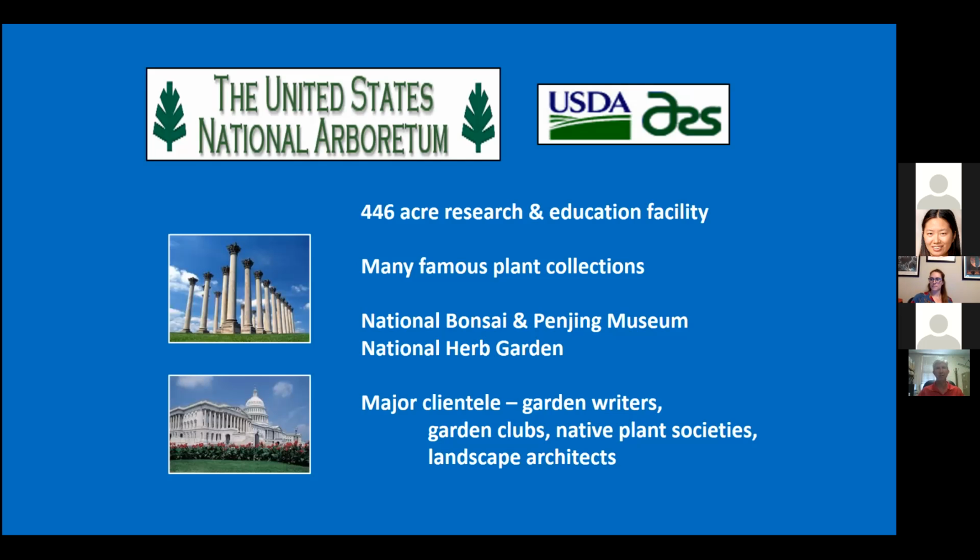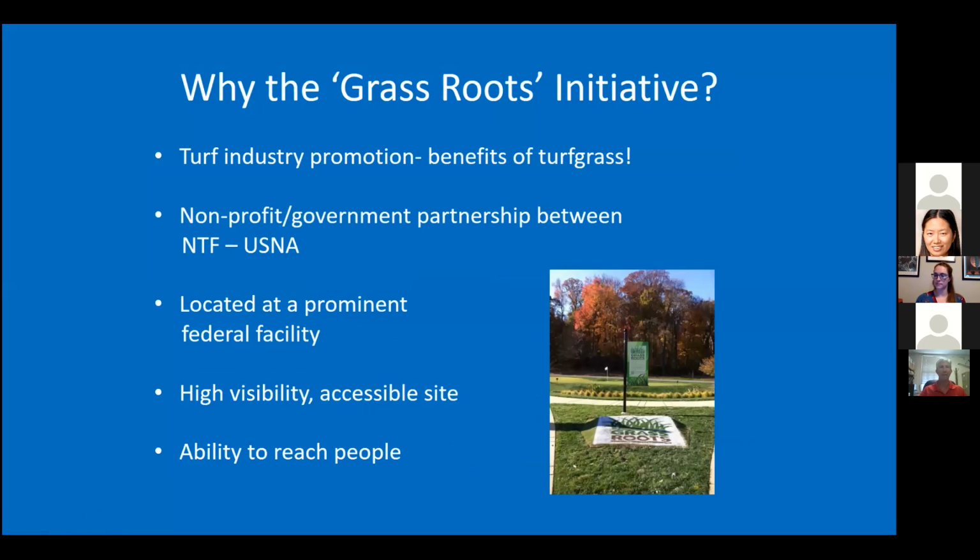Again, as I mentioned, major clientele include garden writers, garden clubs, native plant societies, and landscape architects. They also have the original U.S. Capitol columns that were discarded when the Capitol was, I wouldn't say redesigned, but renovated several years ago. These were placed at the U.S. National Arboretum on a 12-acre meadow, and they're a very prominent part of the landscape of the Arboretum.